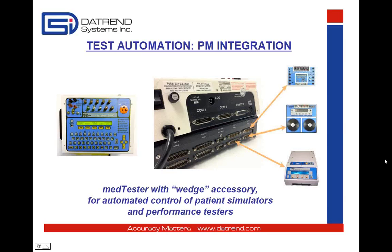The med tester of 25 years ago could also provide test automation through its procedural checklists. By writing a suitable checklist in a CMMS, it became possible for the med tester to control up to 8 test instruments connected to it by RS-232 serial cable. The med tester could control patient simulators, and it could read analyzer measurements that would be integrated with the results of inspections that were done during a PM.